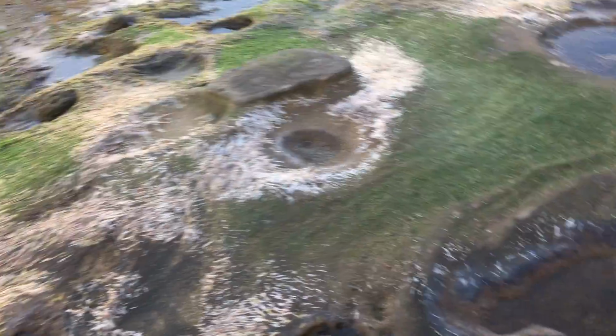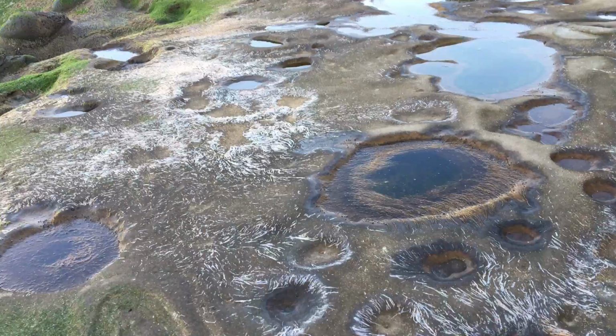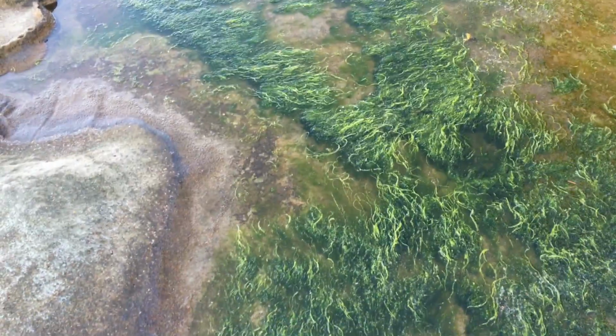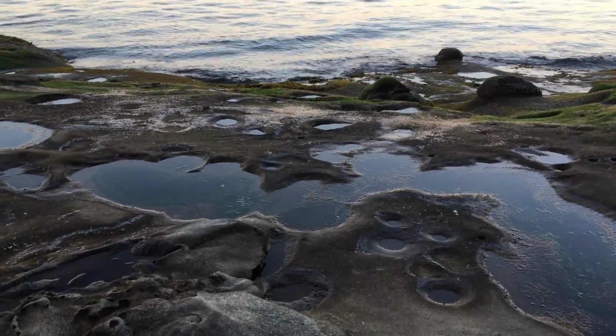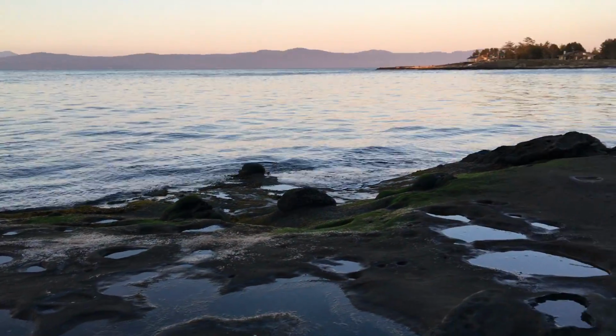So there's also a little bit of roots and weed and grass, and that is so lovely, so characteristic of Hornby Island. I'm just going to walk around here and show you more. And look at that. That is either seaweed or a combination of seaweed and moss, and it's so beautiful. To me, the air is so crisp, and I am actually treated to this beautiful evening after day's work.